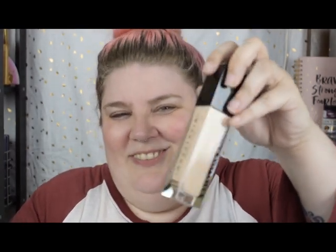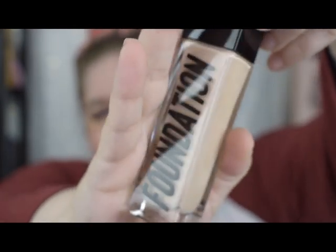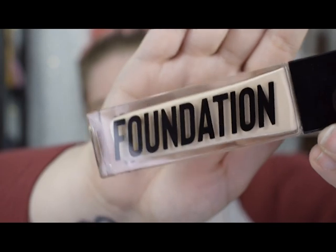So here's what the bottle looks like. Now, when this was shown initially on Instagram, I know that there were people who hated this. I am not gonna lie, I was not a huge fan immediately of my foundation saying "foundation" great big, but when I realized that that's the back and that the front just has the regular Anastasia Beverly Hills, I'm good with it. It's supposed to be luminous and have all day wear. Who doesn't want that? Medium buildable coverage. We're gonna try it.